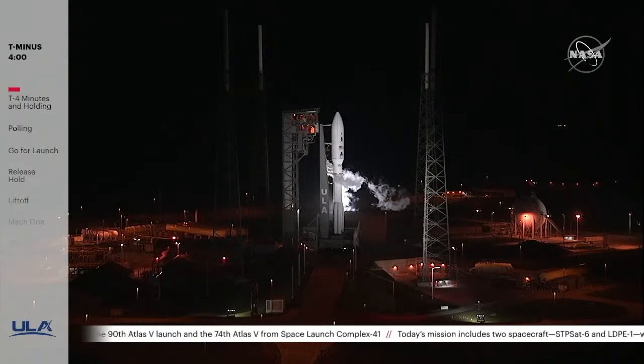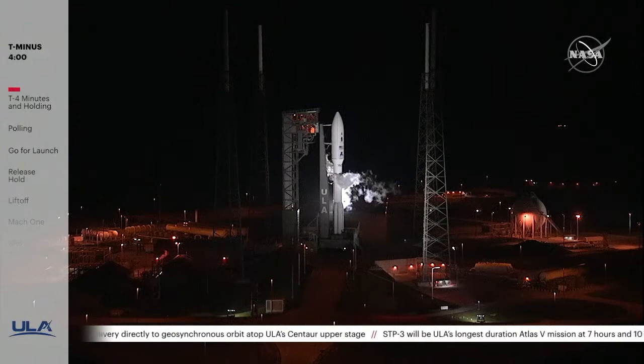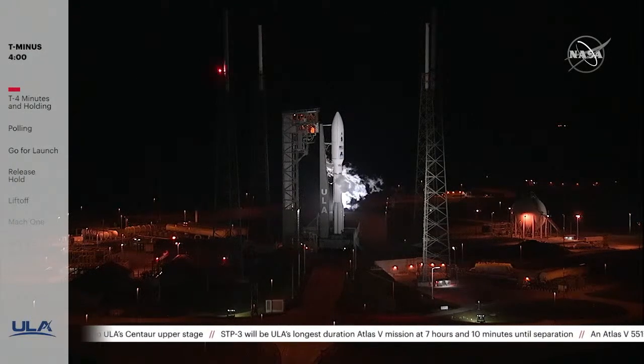L minus 25 minutes. This is Atlas Mission Control. The countdown is still holding at T minus 4 minutes while the launch team awaits high altitude wind data. We are proceeding towards the new launch time of 5:03 a.m. Eastern.